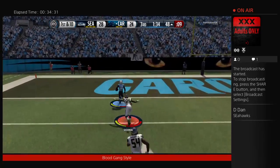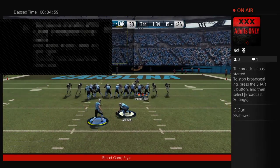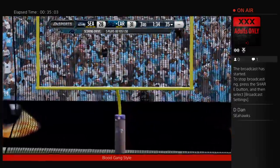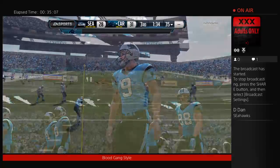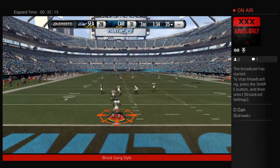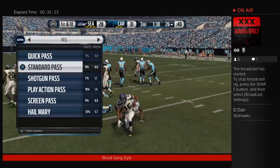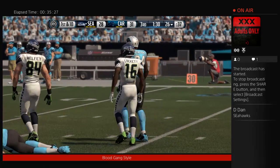Snags it right out of the air with one hand. Going to take it home for the touchdown. I would be looking at this receiver, too. He has been getting open all day long, and how about that? Another touchdown catch. What a terrific day. The Seahawks are set to return the kickoff. Steps up and fields it at the 2. The Seahawks found themselves in an action-packed first half all around.